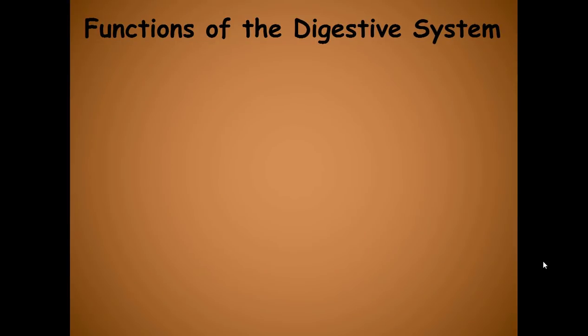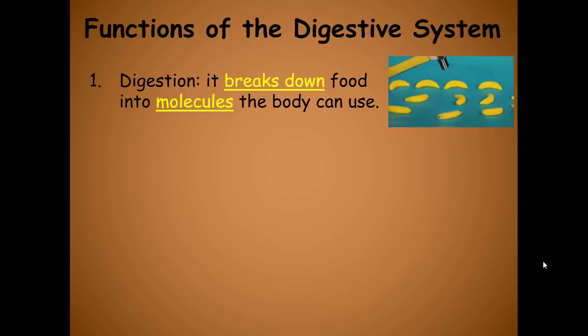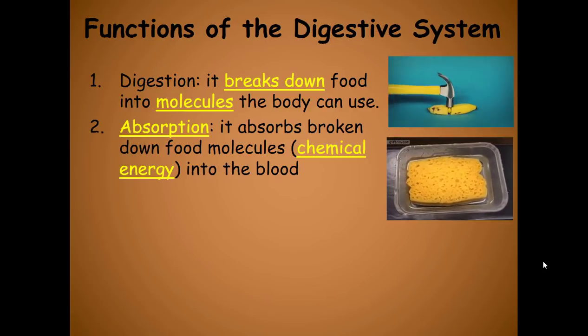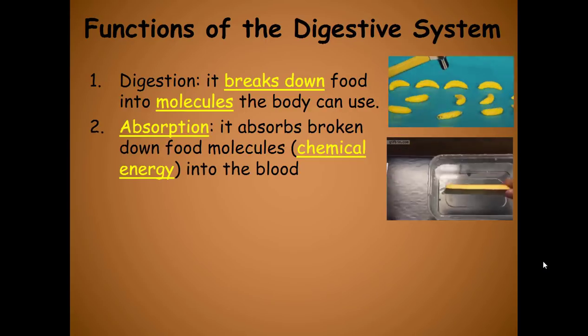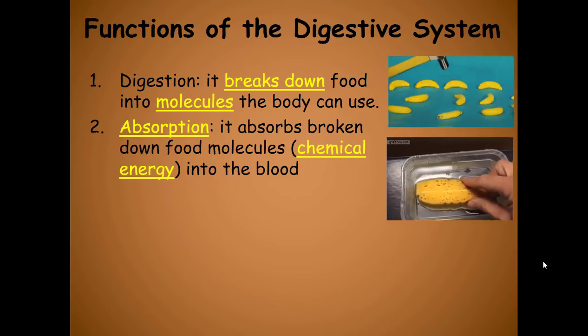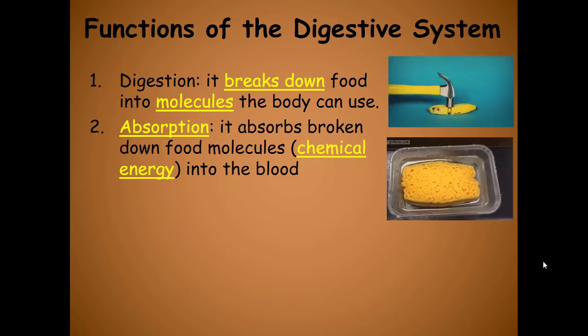Now let's talk about what the digestive system does, what the functions are. First of all, it is responsible for digestion. It breaks down food into molecules that your body can use. The second thing it does is absorption. It absorbs those broken down food molecules, which are in the form of chemical energy, into your blood.